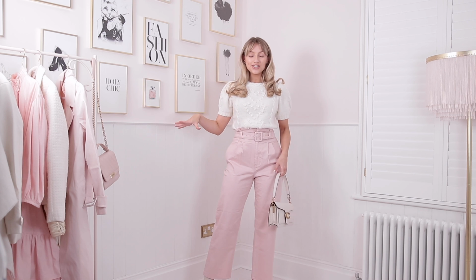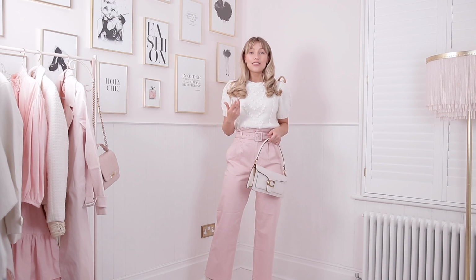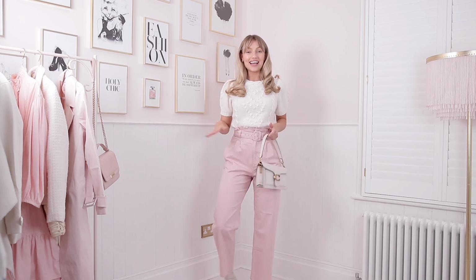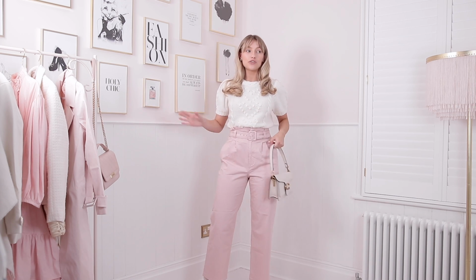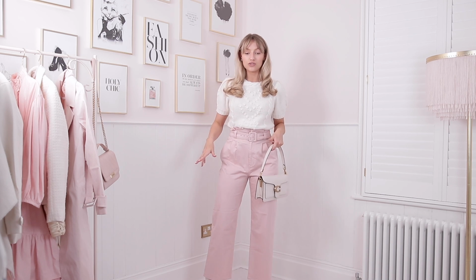Okay, so I wanted to include a trouser look in this video because although I'm not the biggest trouser person, I know lots of you are and wish I did more trouser outfits. So this is my attempt at a cute, warm spring trouser look. The trousers are from And Other Stories. Actually, the jumper and the trousers are both from And Other Stories.